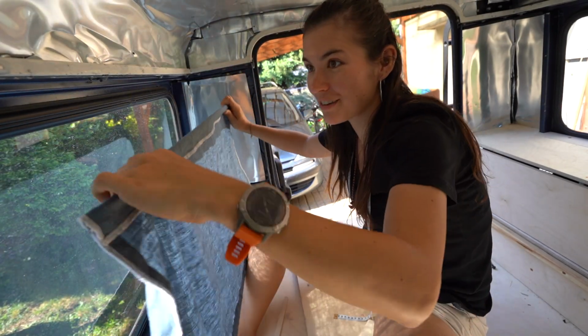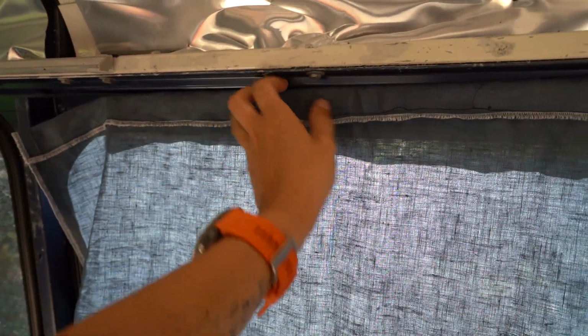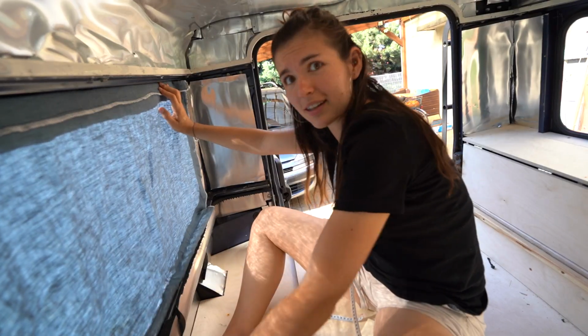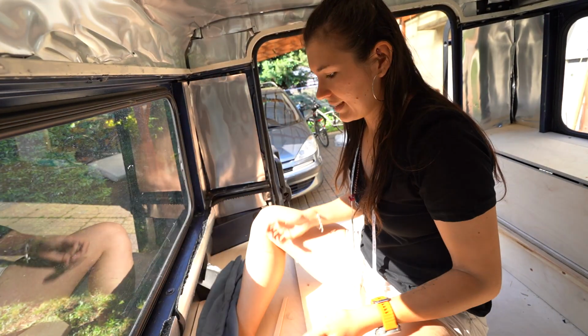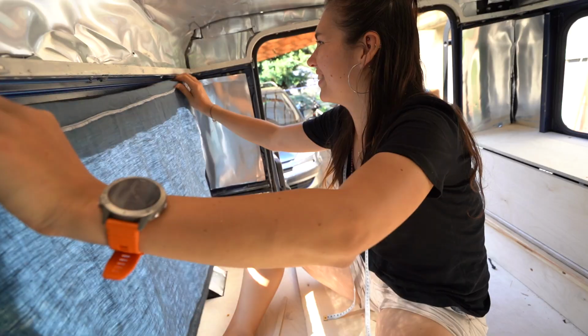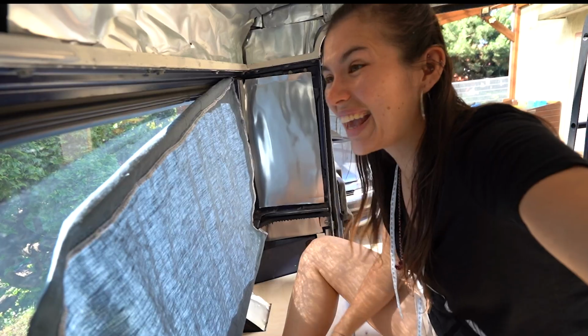Alright, does it fit? Does it fit? Does it fit? Oh, look! Oh my god! Yes! It's even longer than I needed it to be. Oh my god. Well, I haven't figured out a way to attach it yet. But oh my god, look! It fits! I have curtains! Yay! After a long week, we were finally getting somewhere.